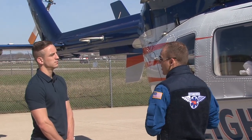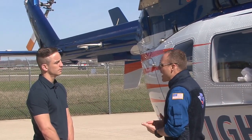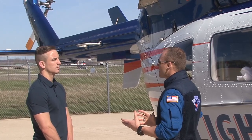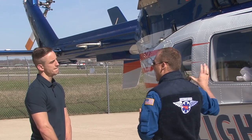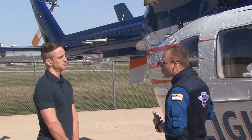And then once we get into the aircraft, we have a period of time that we're very quiet. We're just focusing on the call at hand. We're using our situational awareness. And then we have some challenge and response from the pilot. The pilot is going to ask the crew member in the back, is the litter or the cot secured?